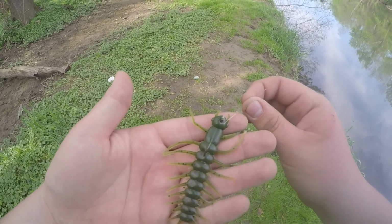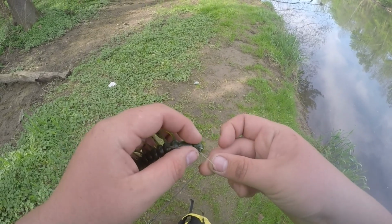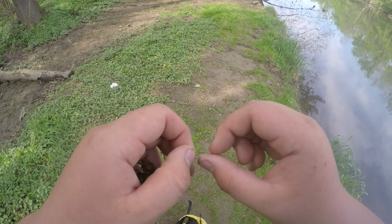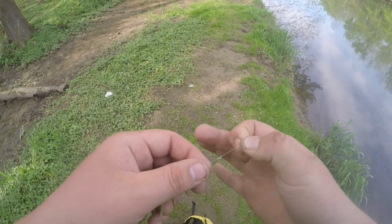This one is a little bit big for what they get. They're very aggressive. The real ones have these big pinchers on the front, and if you don't hold them right, they'll pinch you. So these are really good if you can find them in the river. I would very well use them for smallmouth as a bait choice.